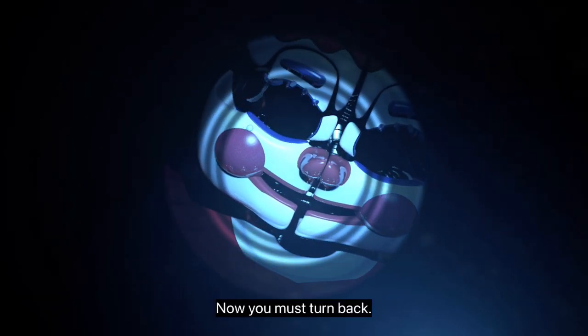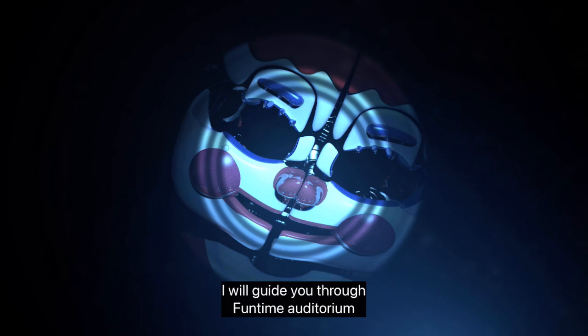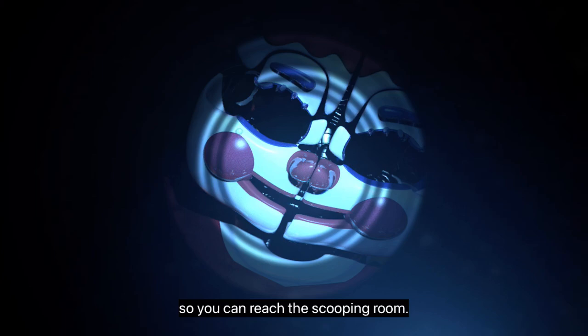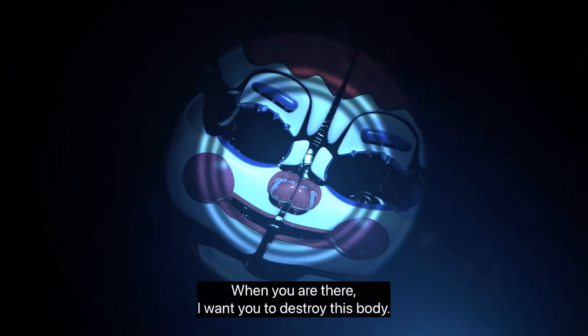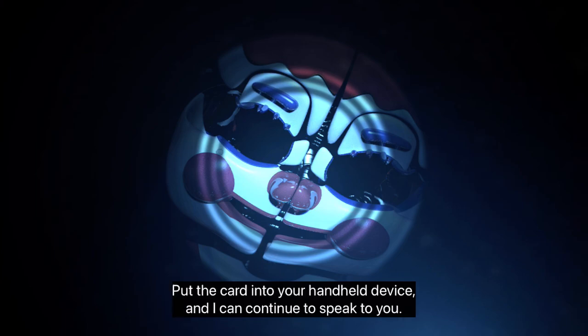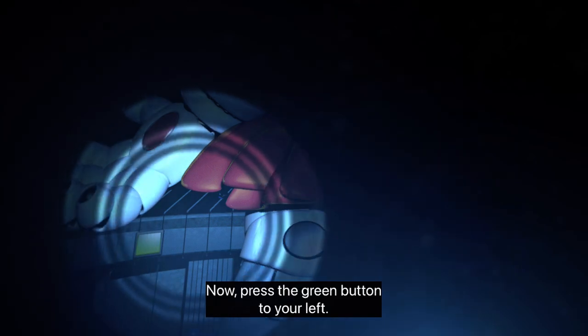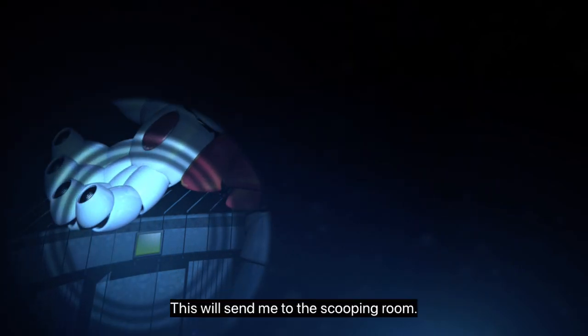Now you must turn back. I will guide you through Funtime Auditorium so you can reach the scooping room. When you are there, I want you to destroy this body. Put the card into your handheld device, and I can continue to speak to you. Now, press the green button to your left. This will send me to the scooping room.